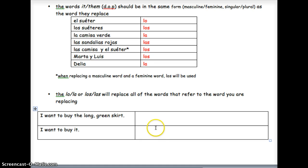The lo, the la, or the los or the las will replace all of the words that refer to the word you are replacing. For example, I want to buy the long green skirt. Quiero comprar la falda larga y verde. So if you're saying I want to buy it, you don't want to leave larga y verde. I want to buy it long and green. That wouldn't make sense. You're going to take out all the words that modify that word, that describe that word. Quiero comprar la. I want to buy it.